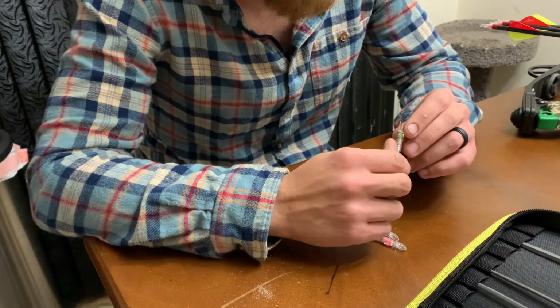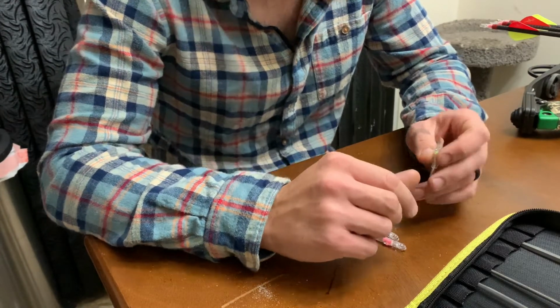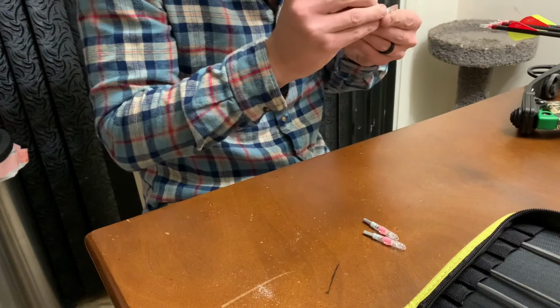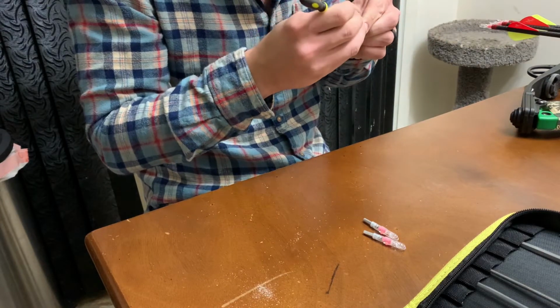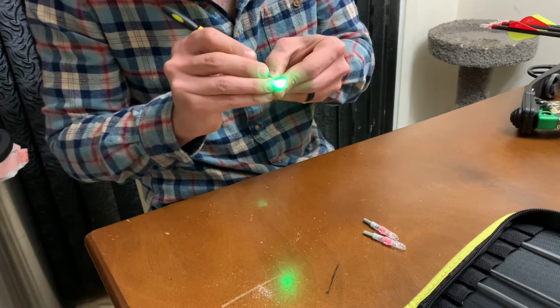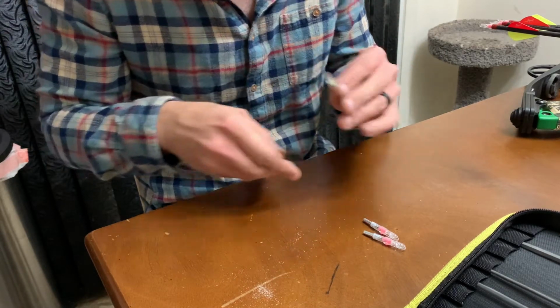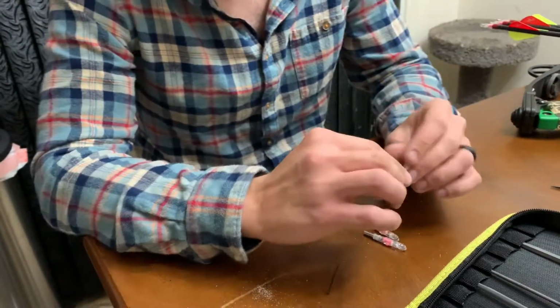Nocturnal Nocks come in one color, and this one's actually on. That's funny. I think it's just barely touching on. Okay, so it just kind of has a natural glow. That's weird. Anyways, Nocturnal Nock.